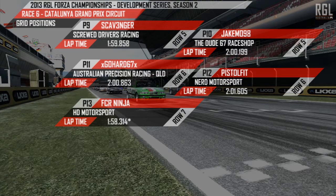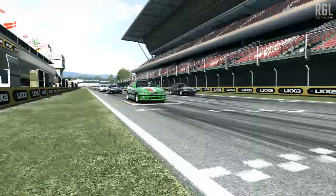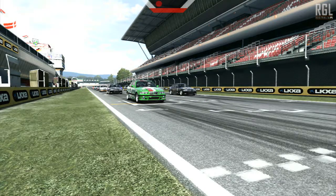Meanwhile, Ninja was unable to qualify where he probably should have, because his lap was not clean, but a 158.314 would have put him pretty high up in the order, so look out for him. He may gain quite a few spots yet in this race. Listen out for these cars, they do sound pretty awesome when they get started.